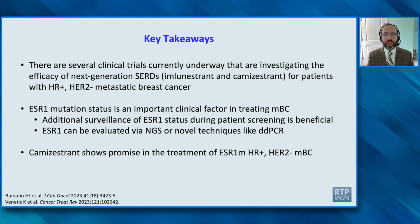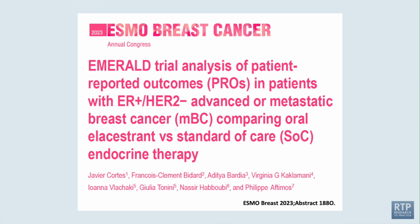So several clinical trials underway looking at next generation oral SERDs for hormone receptor positive metastatic breast cancer. SERENA-6, in my opinion, really pivotal, potentially provocative, field-changing study outside of breast cancer if it's positive. Let's talk about this study looking at the patient-reported outcomes in patients in the EMERALD study.